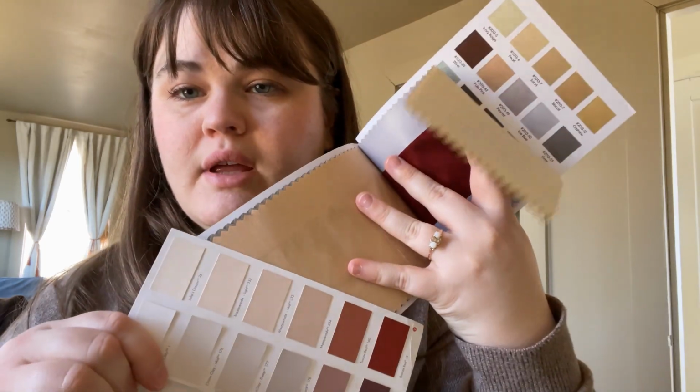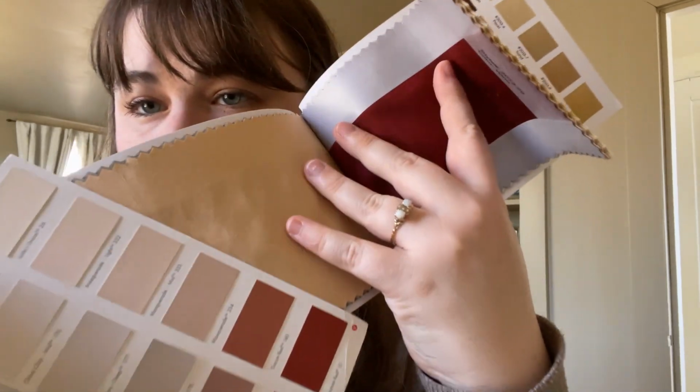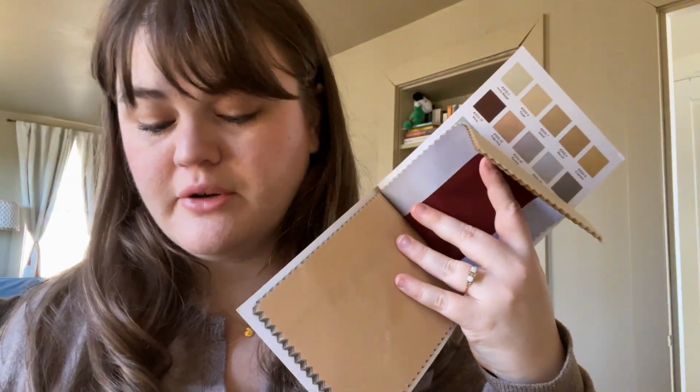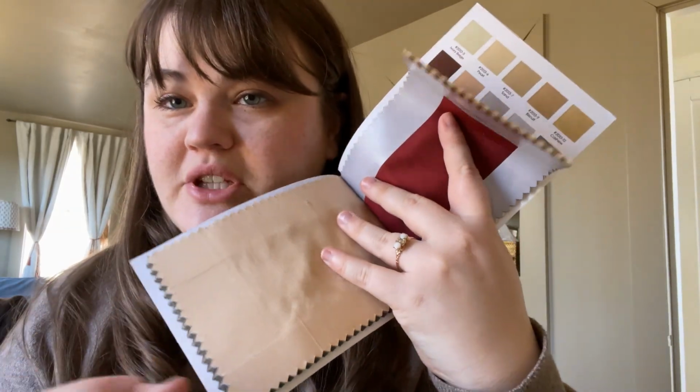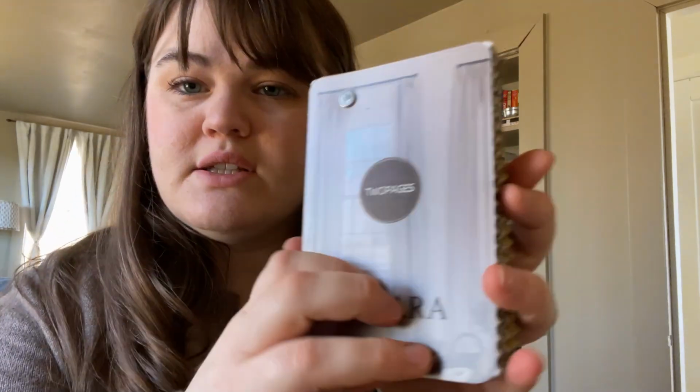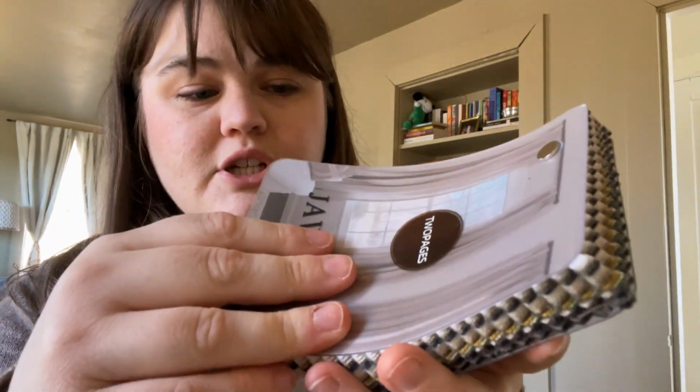I think it's a little bit too peachy, and these are definitely warm undertone, but they're a little bit more on the neutral side. So I think this will just be too peachy for the room. But I also got, and if you want to know, that's the Selman collection of fabrics. And then this is the Jawara collection.